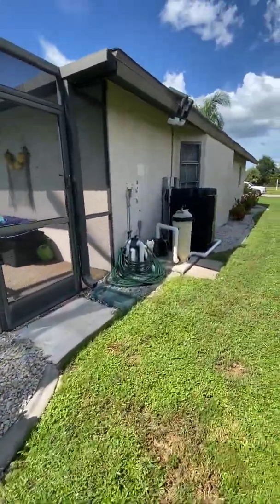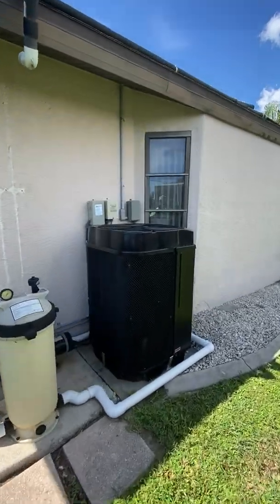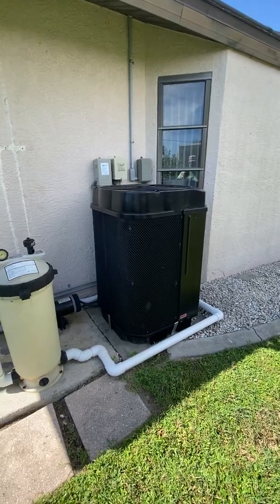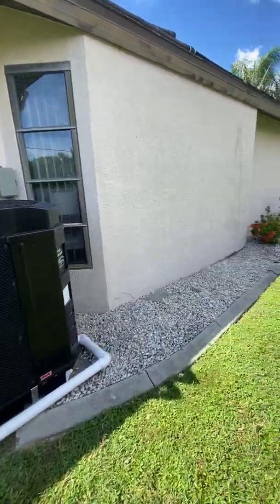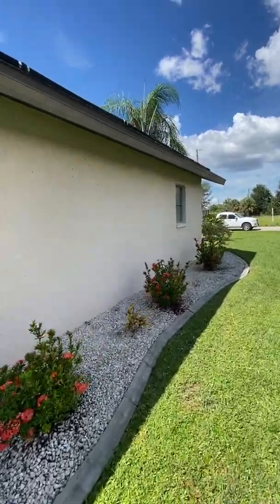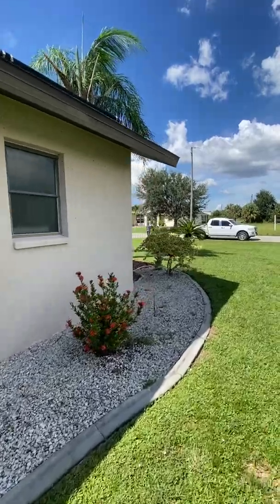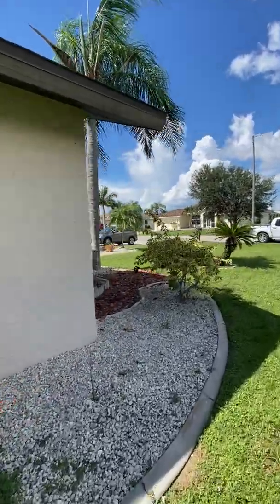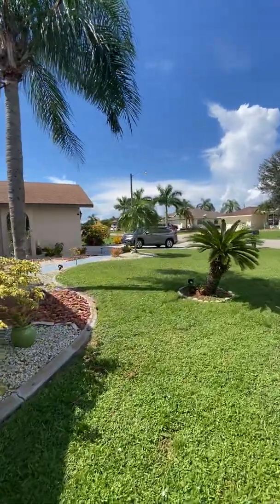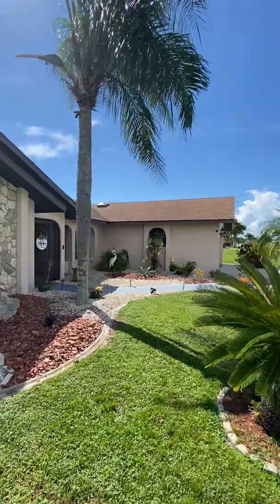So, short of having paint and some sealing done on the exterior side of this house, and gutters, they've had a new pool pump put in here, but not a lot's been done to the place. We can take that for what it's worth. Obviously, at the price that they're listing this home at, these would be areas that we would want to backtrack on negotiations with.